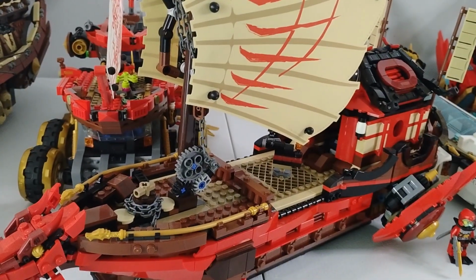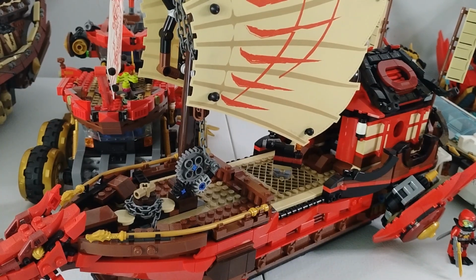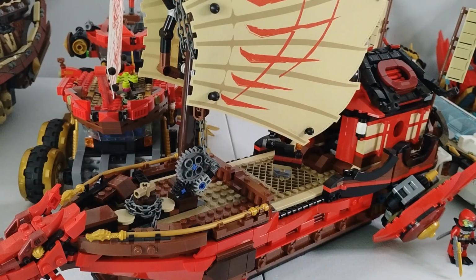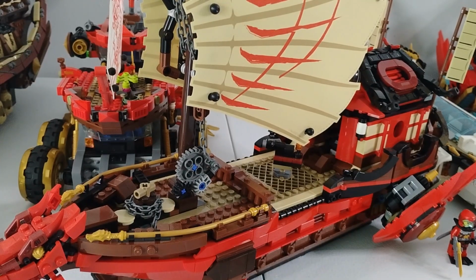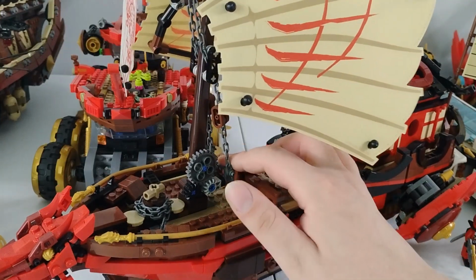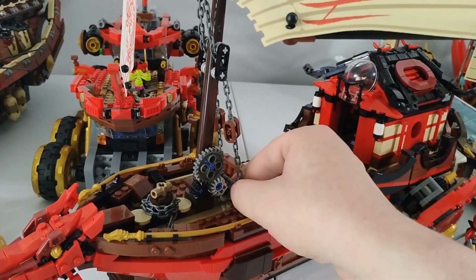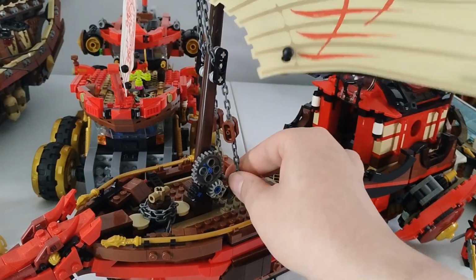As for the Legacy Bounty, this one also looks incredible. The color combination just really works here, and I think it's one of the better looking ships of the Destiny's Bounty vehicle. It's obviously from Legacy, so it's not based on anything other than just being a redesign of the original set, and I think it does it so much better. Obviously, it has over 1,000 more pieces than the original set, and it uses all of them very nicely. The sails do move. You can just lift them up like that, and to lower them, there's no lever to hold them in place other than just friction. So I think that's really nice like that.